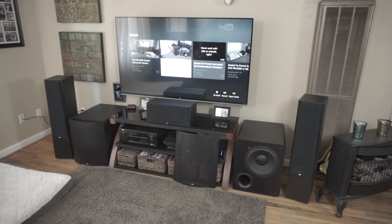But these have met my expectations 100%. They haven't let me down in any way. Going through some of this heavy bass stuff I was just going through, I felt it in the floor. It was impressive. If you want to get in trouble with your neighbors, you can absolutely do it with these.